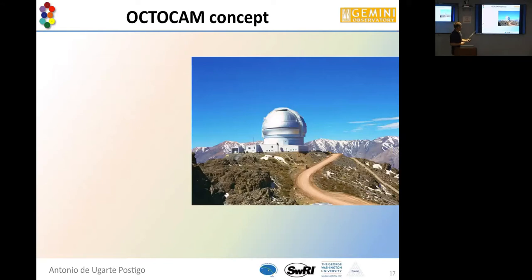So with this, I'm going to move on and explain a little bit of the concept of OCTOCAM. The most important thing about OCTOCAM is simultaneity. With a single instrument, you can try to improve the efficiency of the instrument. You can have an imager that has a 50% efficiency. You can try to push that to 80%. You can try to push it a bit further, but then you begin to reach a hard limit. So the way in which you try to get more efficiency is through simultaneously observing in different bands.